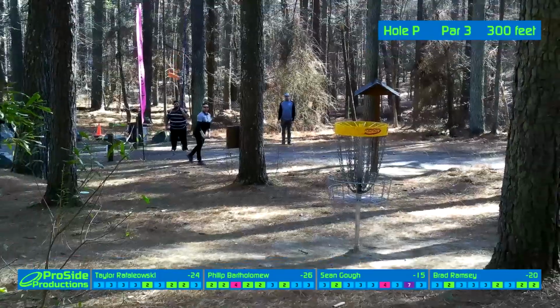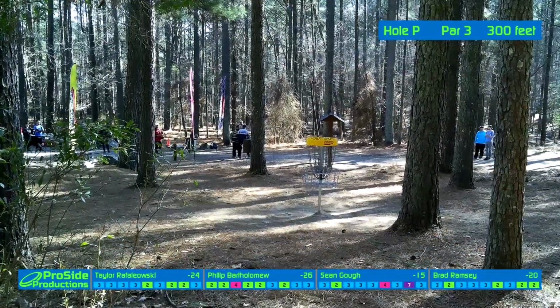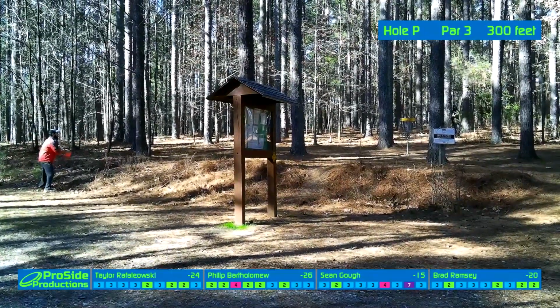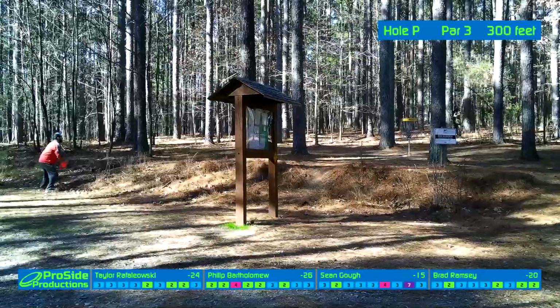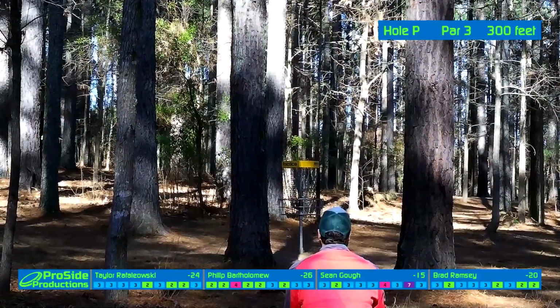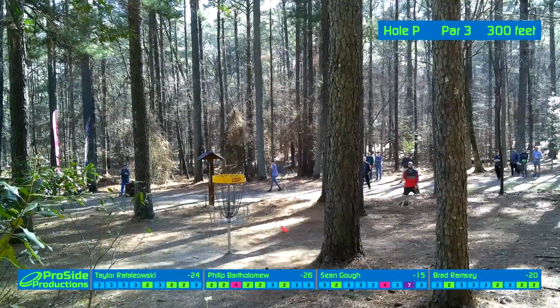Okay. And so I'm kind of running it, and it probably looks like a layup. But I swear, I was like, I need to make this, but I didn't want to hit the tree and have an unfortunate roll. So I made my best effort, and it was still just fine. Yeah, it worked out. Funny what happens when your caddy tells you that you're one back and you've got to make a putt.